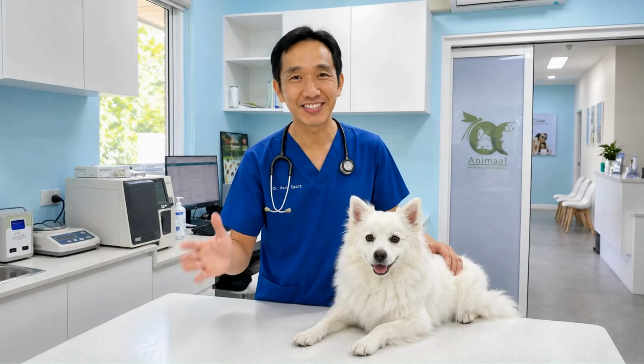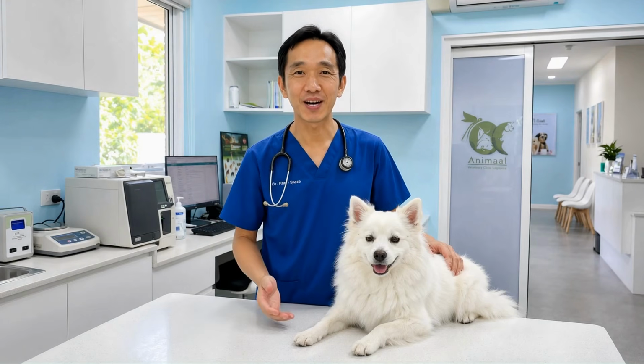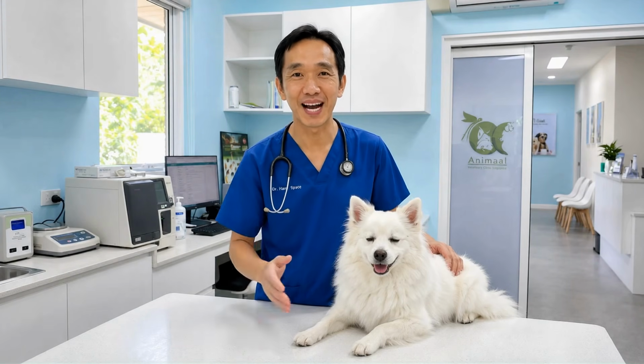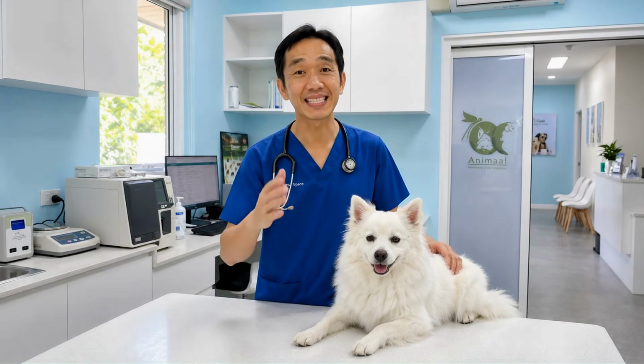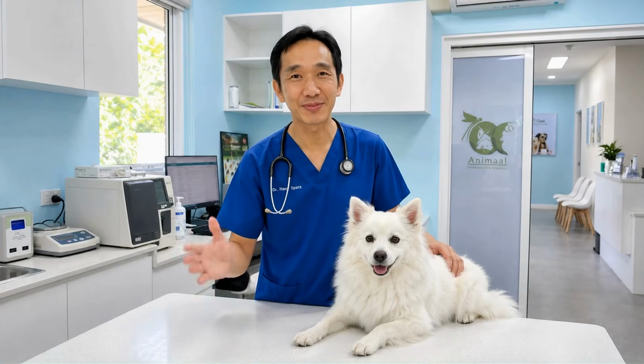I really can't stress this enough. A simple cough that's otherwise not affecting your dog's energy or appetite is one thing, but a dog that's coughing and lethargic and not eating is a completely different situation that needs to be seen quickly.